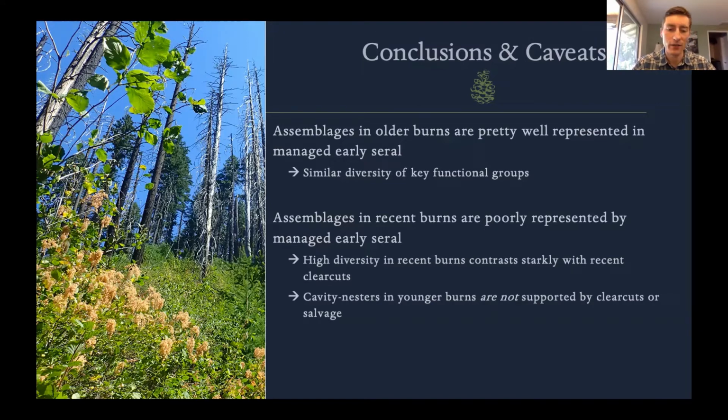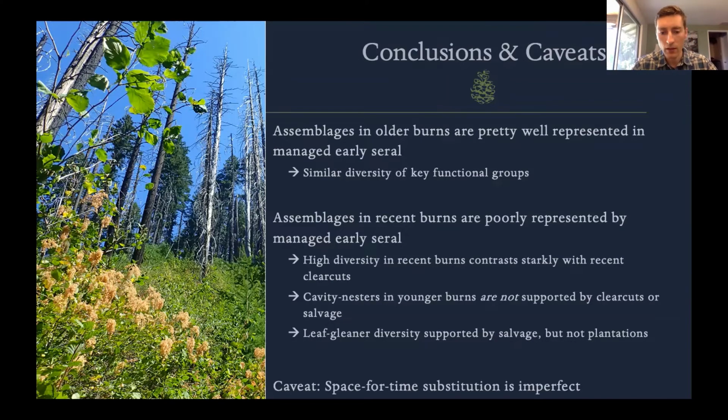This contrast is particularly stark in terms of cavity nesters. Those aren't really as well supported by salvage logging either. And leaf cleaning diversity seems to be pretty well supported by salvage logging, but not really in these plantations at the younger stand ages.